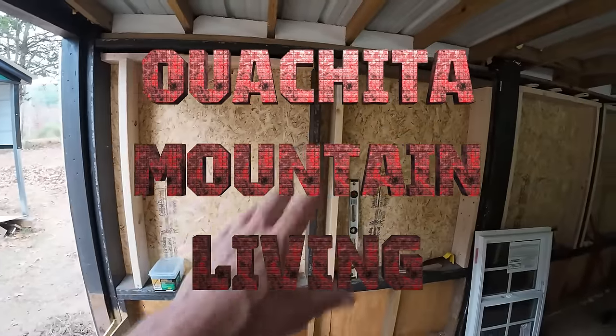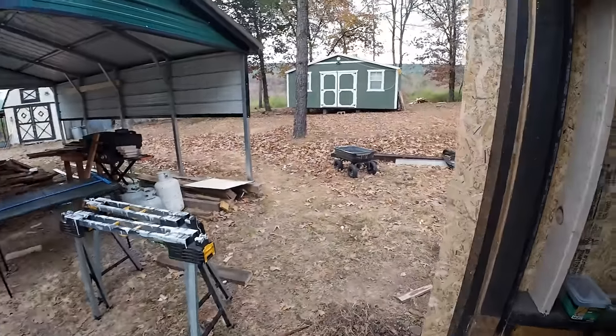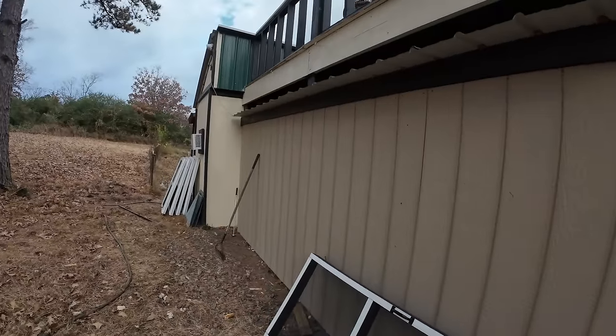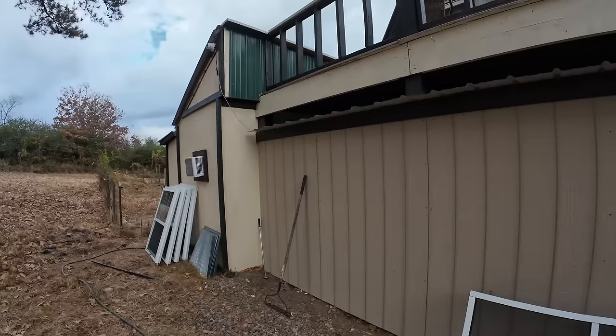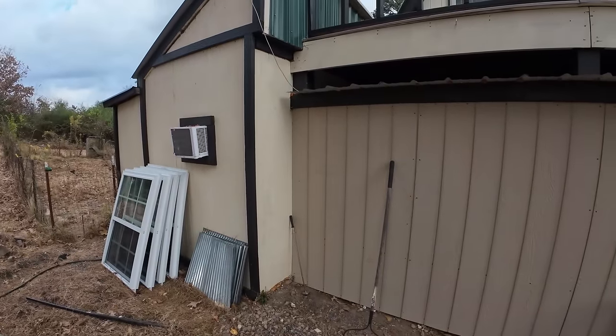Back at it. A little bit sore from yesterday. I don't remember what I did that made me sore, but what we got this morning, we got to cut out some window holes. If you didn't see yesterday's video, we got the T111 on this side. Yeah, you can see the difference in the paint today. It's a little darker, but not so dark that I'm motivated to paint it.